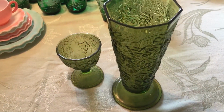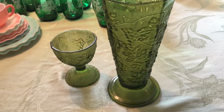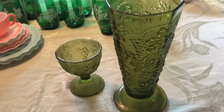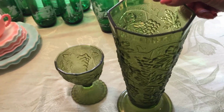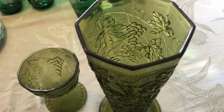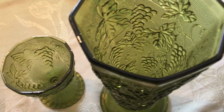These are Anchor Hocking 1960s Great Harvest pattern vase and a matching cup. I actually got the cup for nothing. She threw it in, and I think I paid $5 for the vase. And I was surprised to see that they go on eBay for about $25.